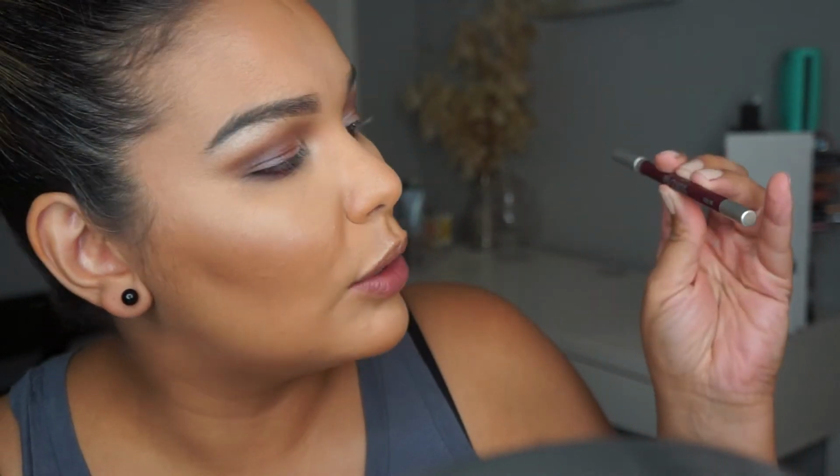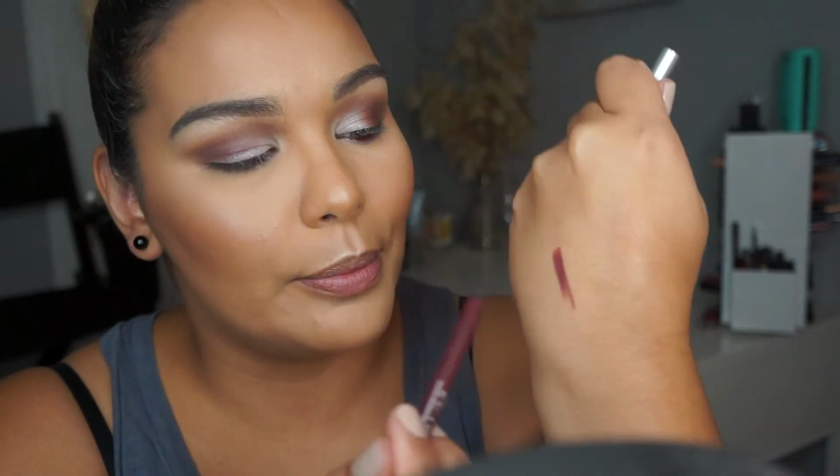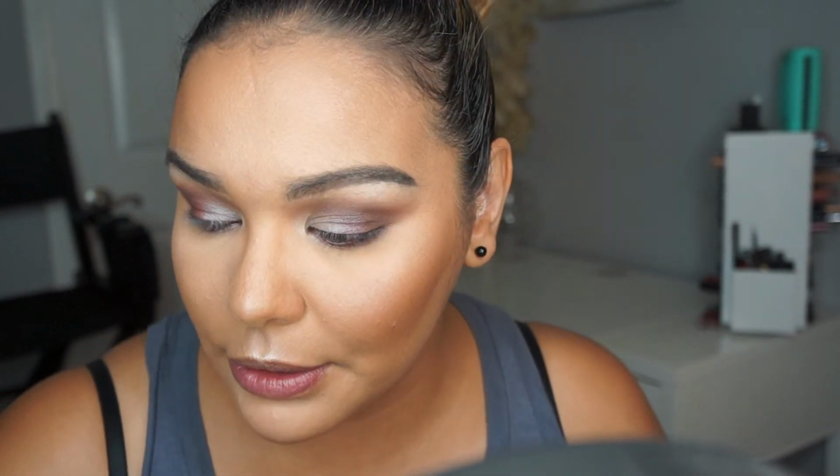The color payoff is pretty good with those few colors that I used. I just forgot to show you, I don't know why I didn't record this, but on my lower lash line, my waterline, I did apply Urban Decay 24-Hour Glide On Pencil in Alkaline. It's such a pretty purpley color. I've been dying to use it. I probably only used it once. It's like a pretty burgundy wine color, and I absolutely love it.